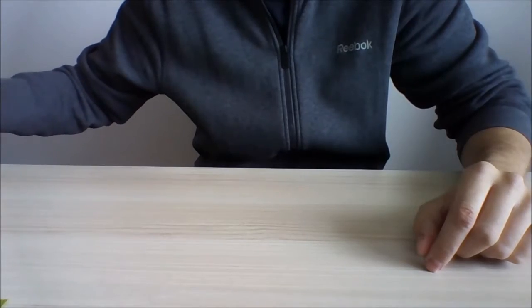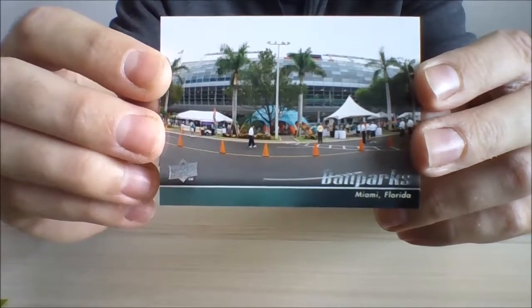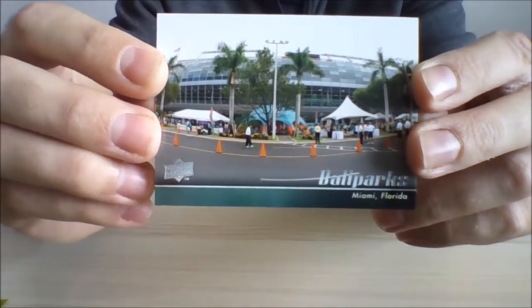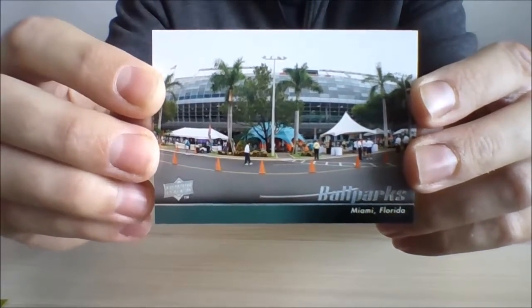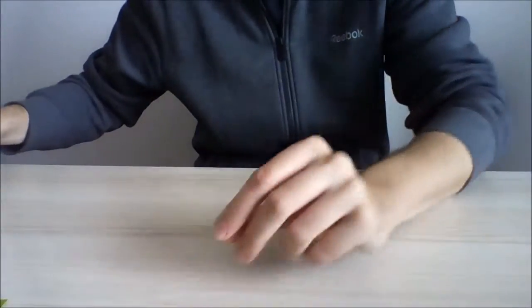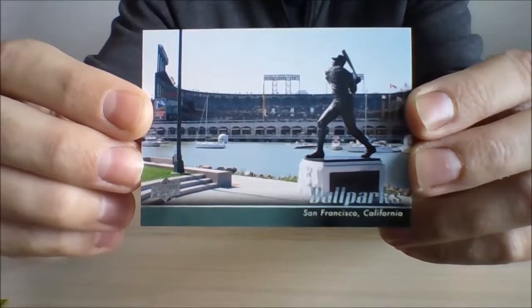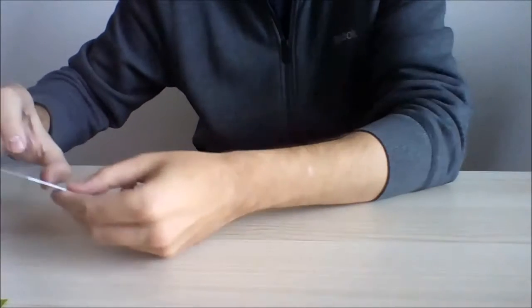for all of you, again, look at the Miami Stadium. Nothing special really. Looks a little bit boring, to be honest with you. So the same with the Oakland Stadium. But when you look at the Giants Stadium, that's something awesome. Really great photograph, and I really like the Denver photograph.